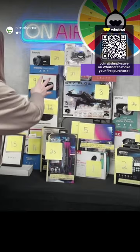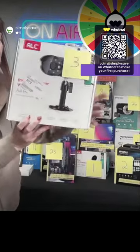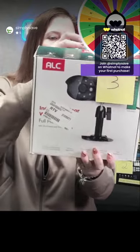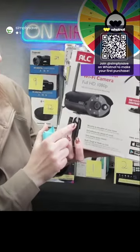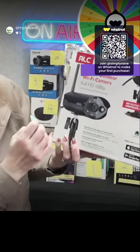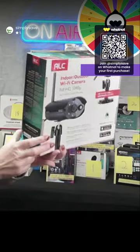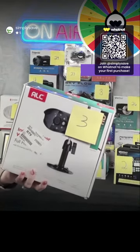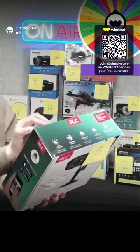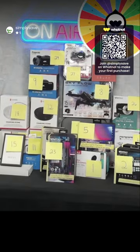Wow, you got the indoor-outdoor. Congratulations. Indoor-outdoor Wi-Fi camera, full HD, 1080p, with a stand and everything for mounting. This is a $107 value right now on Amazon. You can look it up by ALC on Amazon. That's crazy. For $22. Wow. It's almost 100% off. What number spin was that? That was number 4.